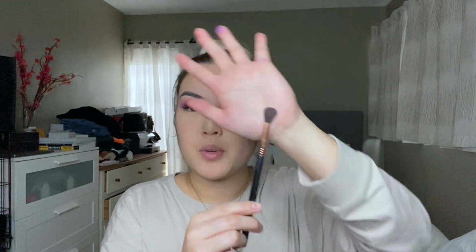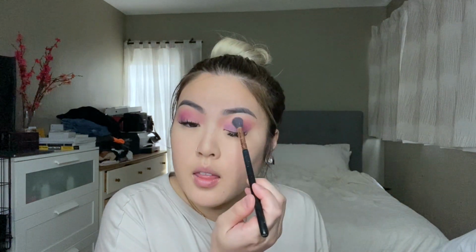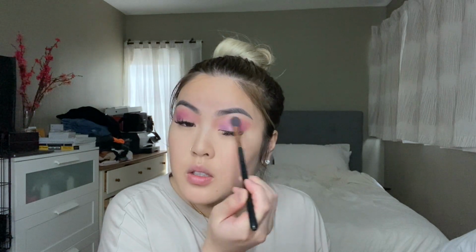I'm gonna use this black brush that I used for Baby Girl. I'm gonna dab a little bit of it and then I'm just gonna brush it along here. Wow, these colors are so pretty. These are colors I wouldn't even think of wearing, but I'm wearing it.